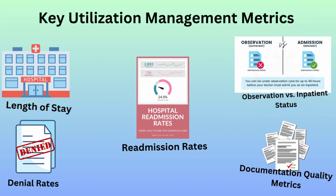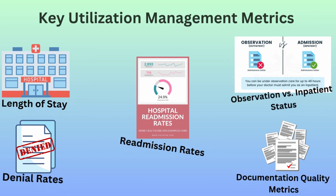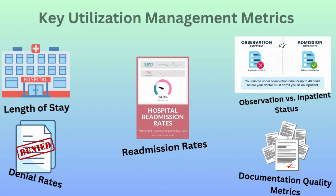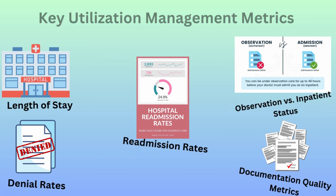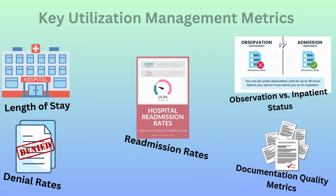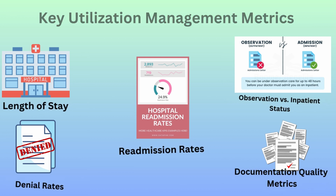Okay, that makes sense. And Shanmugam's research highlights that tracking your unit's ALOS and then comparing it against benchmarks can be really eye-opening. Benchmarks meaning? National averages, for example, or perhaps your own hospital's internal targets. So you can see how you stack up against others. Exactly. And this comparison can really help you see where you might be able to improve efficiency.